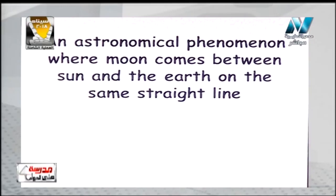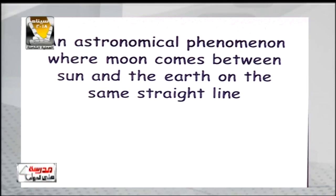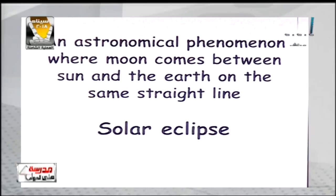Another question that says: an astronomical phenomenon where the moon comes between the sun and the earth on the same straight line. Surely it will be the solar eclipse. How do I know whether it is solar or lunar? If it says the moon is in the middle position between the sun and the earth, it will be a solar eclipse. What happens if the earth comes between the sun and the moon? It will be a lunar eclipse. So again, the question says an astronomical phenomenon where the moon comes between the sun and the earth on the same straight line, surely it will be the solar eclipse.